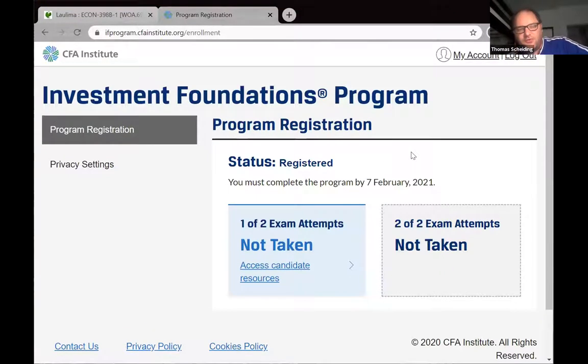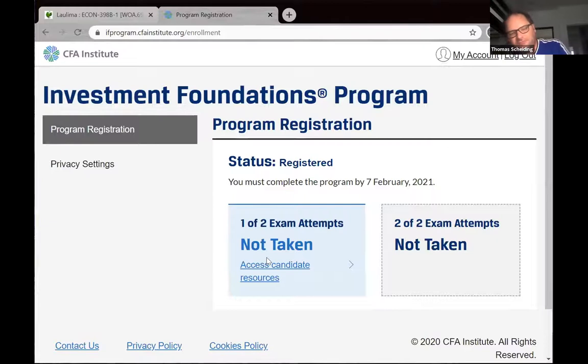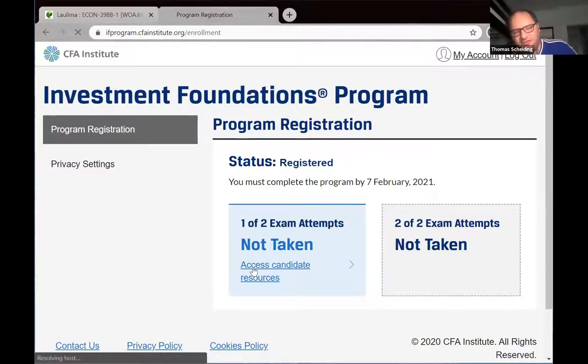Okay, so the way I did it, which I think was a fail-safe way, was I went to cfainstitute.org, created the login, then logged out, closed everything, opened up cfainstitute.org again, and clicked on login. I just logged in. I clicked on the Investment Foundations program. And so now I'm taken to this. Now, you're not going to be taking the exams the moment you get in here. You're going to be clicking on Access Candidate Resources.